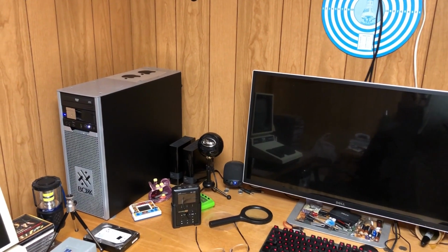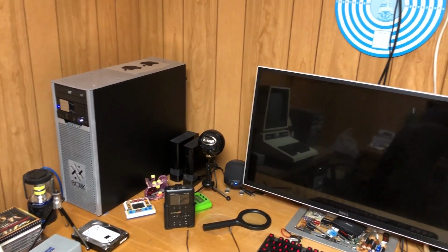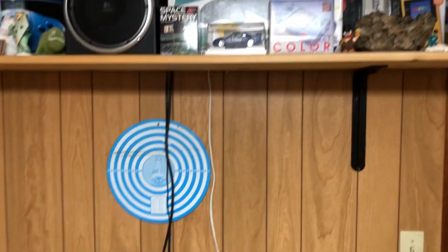Currently it's running 4 gigs and a dual Xeon 2 gigahertz system. This is where I do all my video editing and everything. And it's running Linux, which I absolutely love.